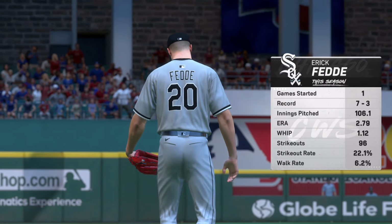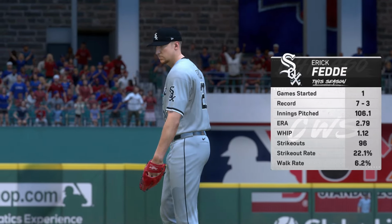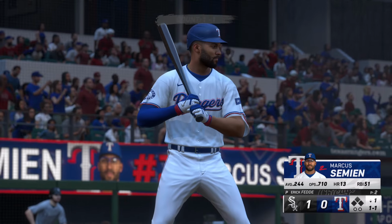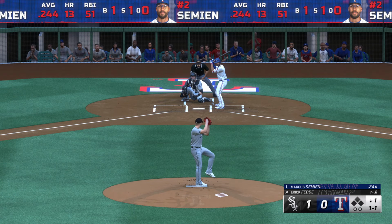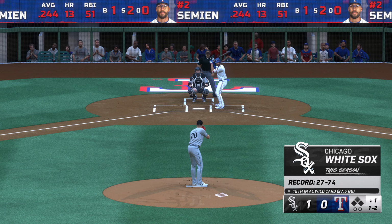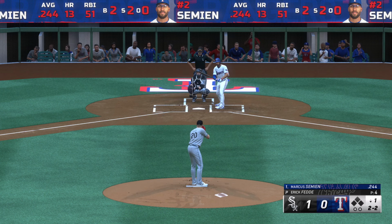Back at Globe Life Field and getting the start, Eric Fedde. And Singy, we were talking earlier about how he's doing a great job navigating through tough spots. I've just been so impressed with when it seems like there's more pressure, he's more calm and settles in. He's done an incredible job with runners in scoring position. Most guys, they get a little tight, they start to aim the baseball, but for some reason, he gets looser, the ball comes out of his hand with more life, and he's able to wiggle off the hook of tough situations and get his team back in the dugout.